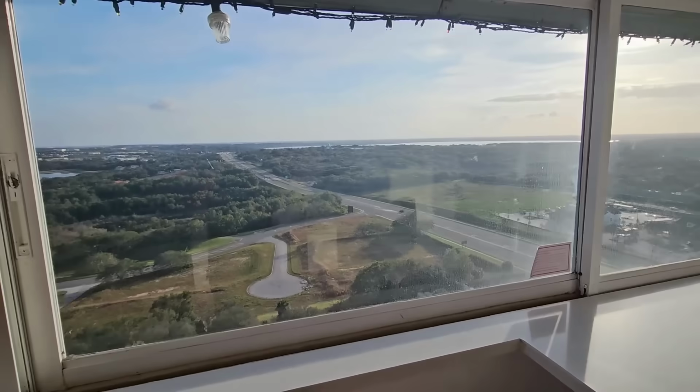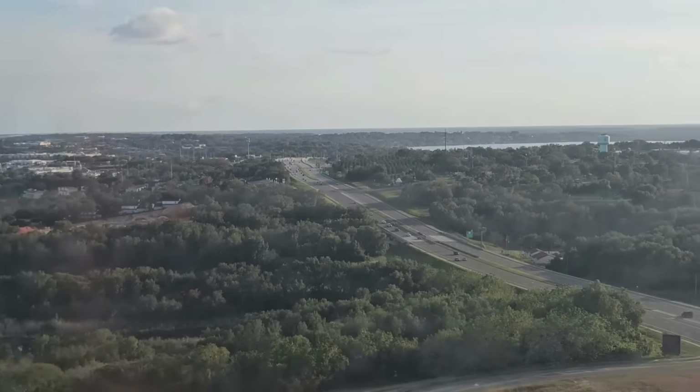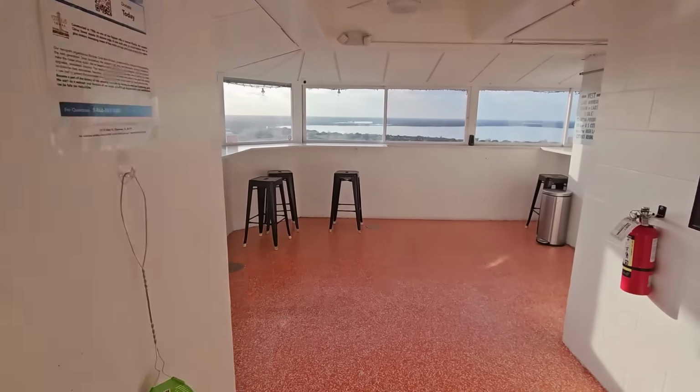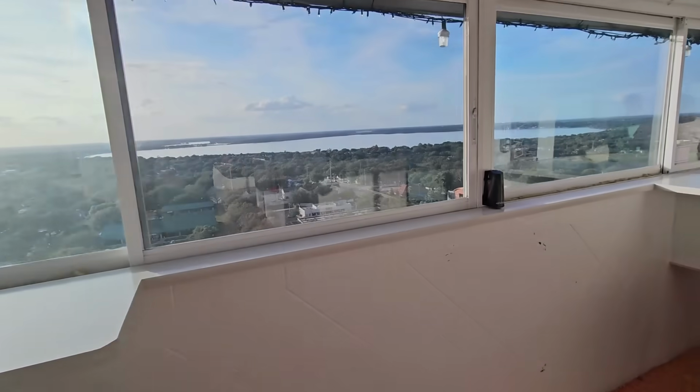Let's go to Disney World. Follow this route and take your way to Disney World. It's 30 minutes from here, from where I'm standing. Look at this lake. There's a big lake over here.